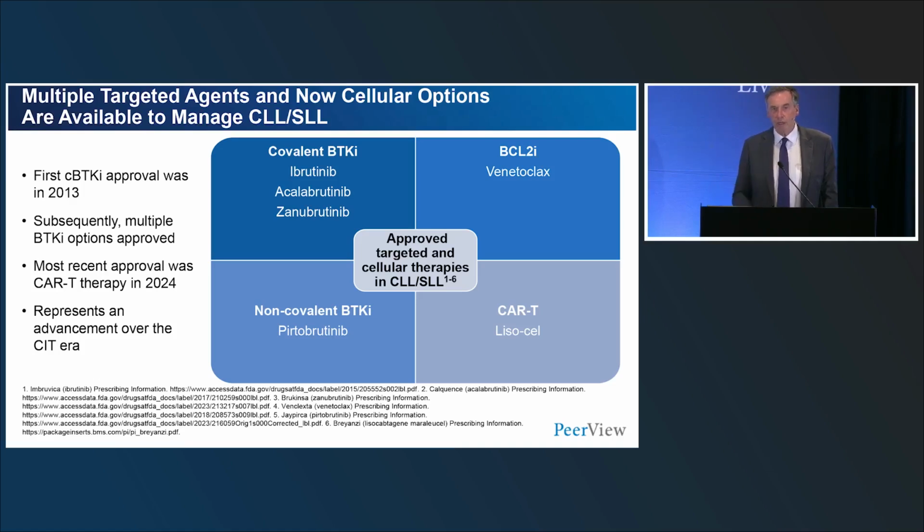And as Brian's already alluded to, this represents a huge advancement over the chemoimmunotherapy era. I can't remember the last patient I treated with chemoimmunotherapy anymore. Brian, I'm trying to think what place there might even be for it nowadays. I think Richter's is probably the only indication I'd have for giving chemotherapy anymore.